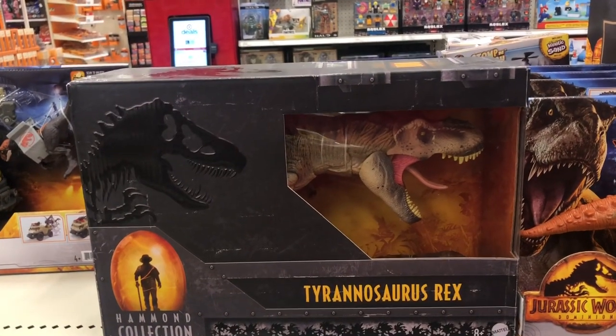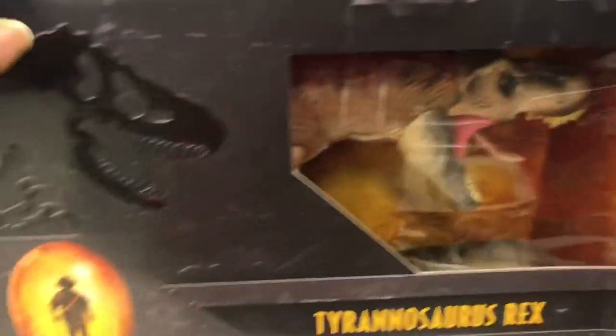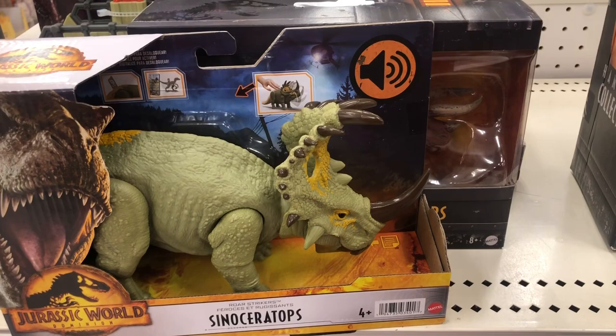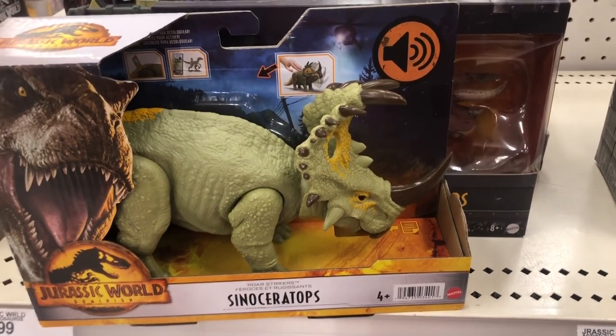Forget this Hammond Collection Tyrannosaurus Rex, because at least he has a member fan base. At least I'm getting these two, which is the bright side. So yeah, since the Hammond Collection Dilophosaurus isn't here, why not get this guy?